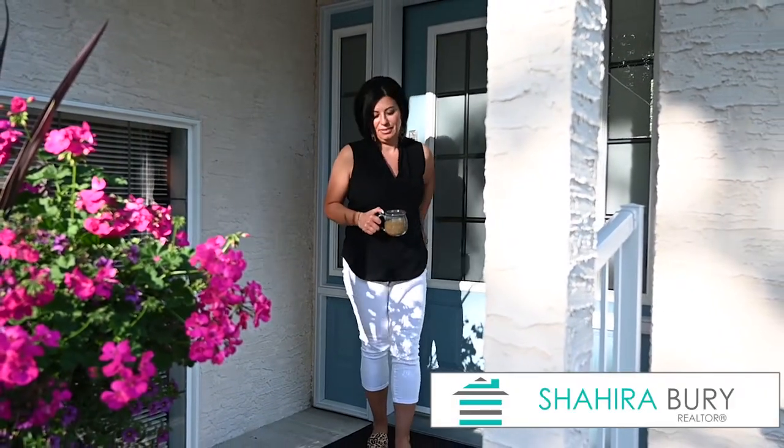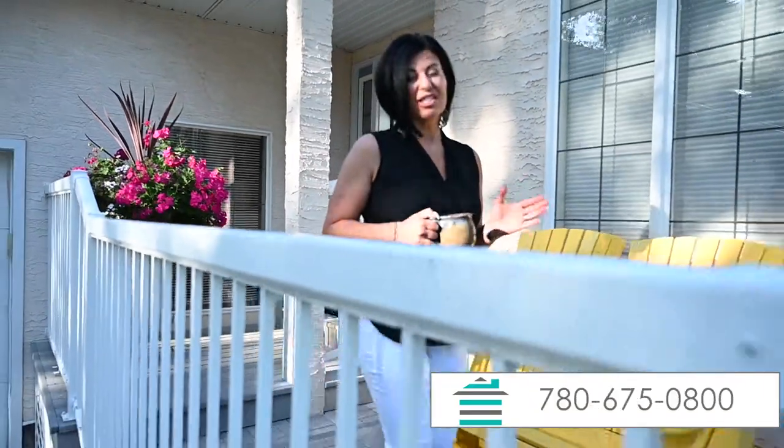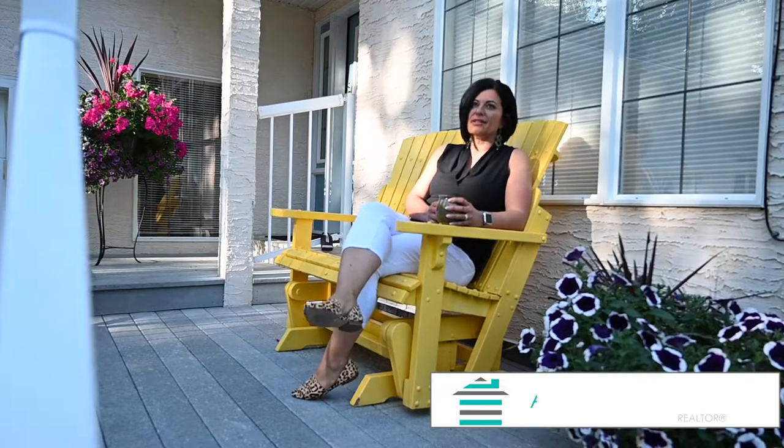So there you have it, my lakefront listing on Robert Road at Amisk Lake. And for those of you who don't know, Amisk Lake is only just under 2 hours northeast of Edmonton. And it is by far one of the deepest and cleanest lakes in all of Alberta. I think it's our best kept secret.